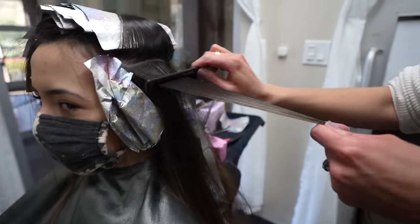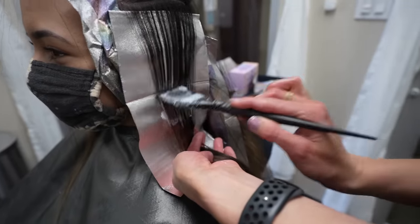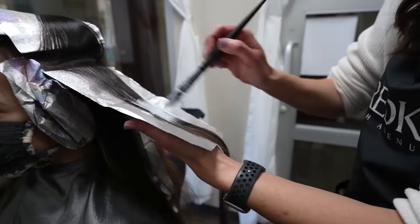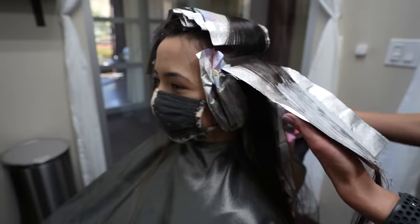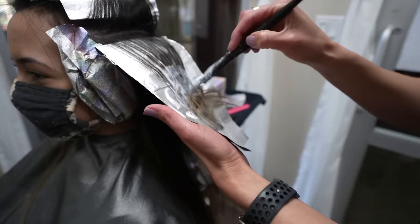My hair is foiled. This is what Alexis does. She takes the lightener and paints my hair. Oh my God, that's what it looks like she's doing. She's painting. I just can't believe you can get all my long hair in that piece of foil. It's so crazy. Very carefully. Wow.